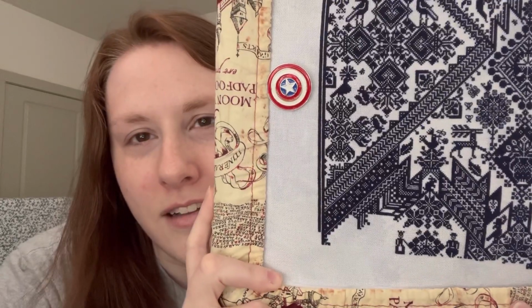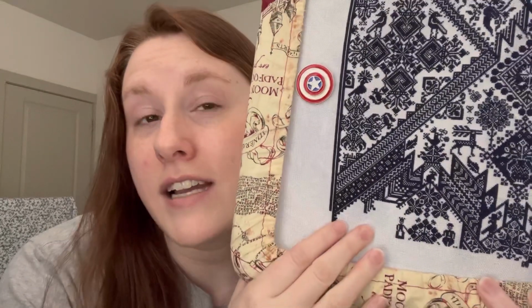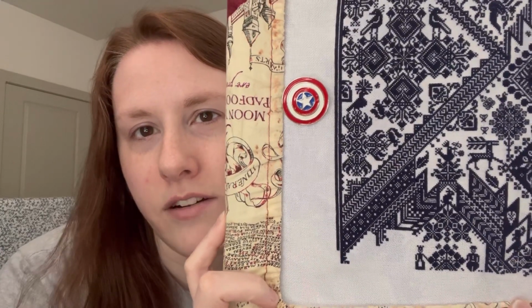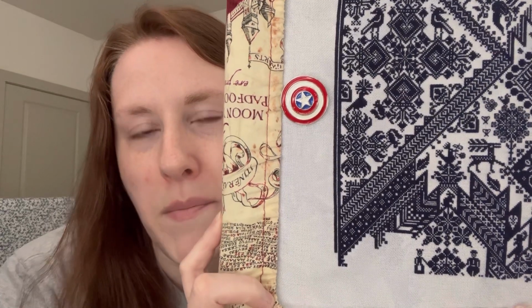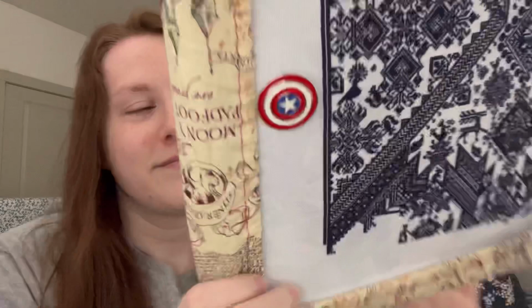So, getting close. If I can finish this page before next time I show it to you guys, I will take it out of the frame and show you the whole thing together before I put the frame back on, so you guys can see it all. All right, so that is the last thing I worked on.